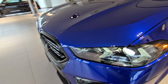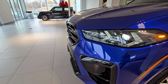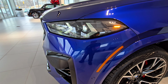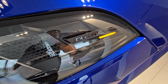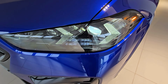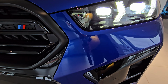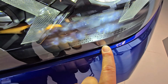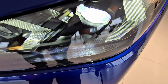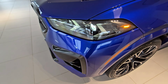And if you look from this angle, you'll see that this is kind of tapered back a little bit to give it that shark nose effect. Looks cool. And then when we look at the headlights a little bit closer, you'll see that these are the Shadowline BMW LED headlights. So we've got the double chevron design there. I think that looks pretty sweet. And I like all those little things in there that are reflecting off the lights, those little triangles. And all the little triangles there too, that looks really cool.